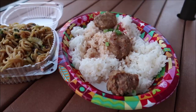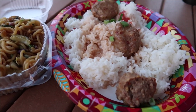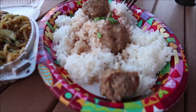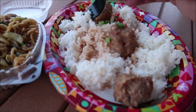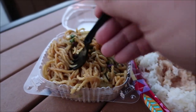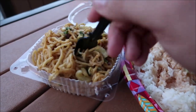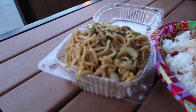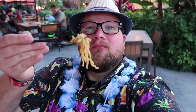First things first, let's grab ourselves a little meatball. One meatball. I'm not too sure if it's a possibility or not to actually get extra sauce. I've never asked for it, but it would be good because there's a lot of rice that is just white rice and the sauce doesn't touch it. But man, I love it. And now some Ohana noodles. Look at that. They give you a good portion for $12, it's actually a pretty big container. These are hands down my favorite thing on the Ohana menu. The noodles, I'm all about the noodles.